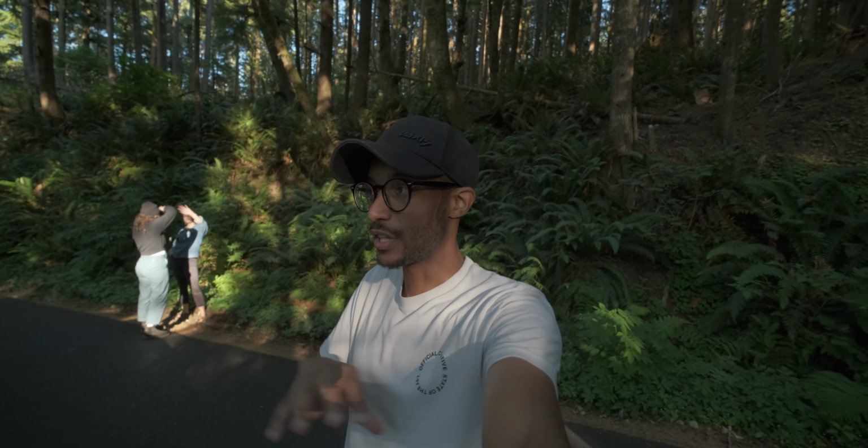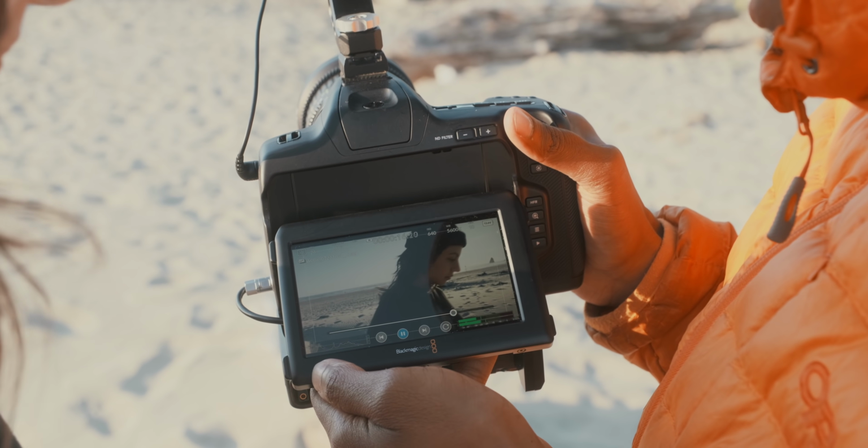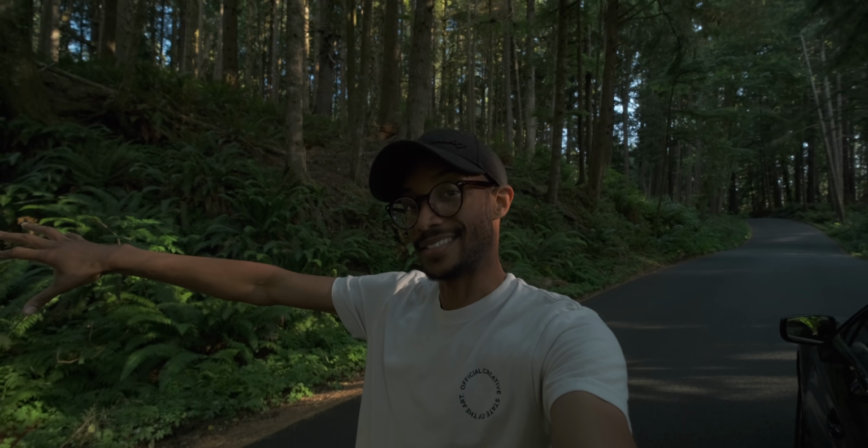Good stance. So we're shooting most of our LUTs on various cameras: the iPhone, the Fuji, Blackmagic, GoPro. We're gonna see how this looks across multiple cameras to get a proper testing.